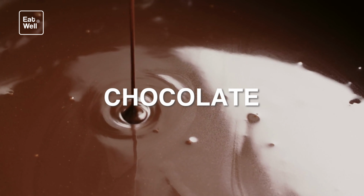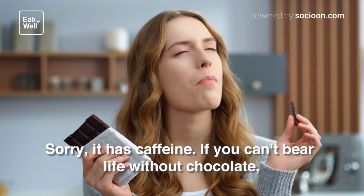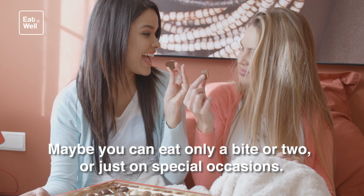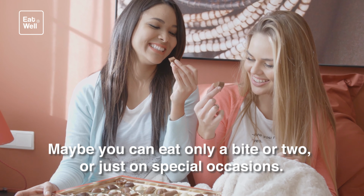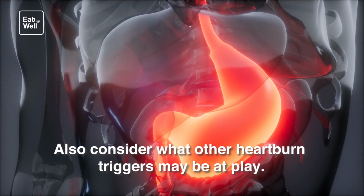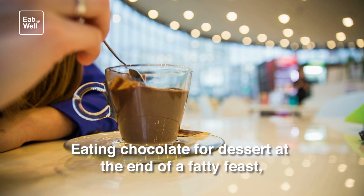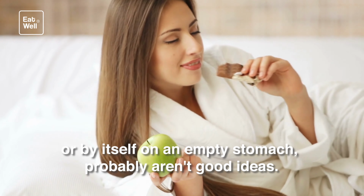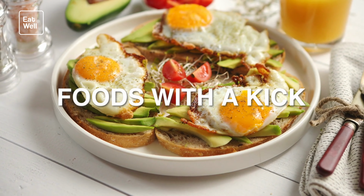Chocolate. Sorry, it has caffeine. If you can't bear life without chocolate, see if cutting back does the trick. Maybe you can eat only a bite or two, or just on special occasions. Also consider what other heartburn triggers may be at play. Eating chocolate for dessert at the end of a fatty feast, or by itself on an empty stomach, probably aren't good ideas.